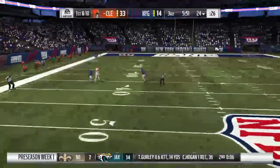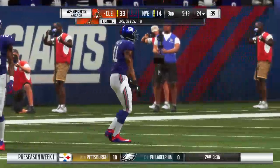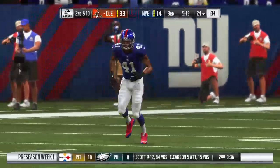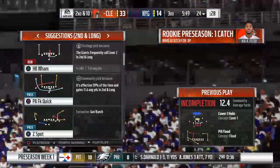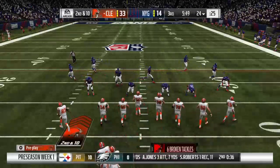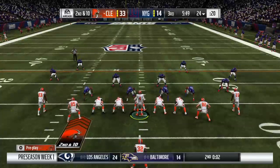Trying to lay one up deep. And it pops free. The collision there jarred the ball loose and brings up second down. Those passes out that far wide always make you hold your breath a little bit. Felt like it was in the air for a while. What it does is allows a defender to gain some ground, come from a long distance, and have a chance to affect the pass. From the 24, they'll go again on 2nd and 10.